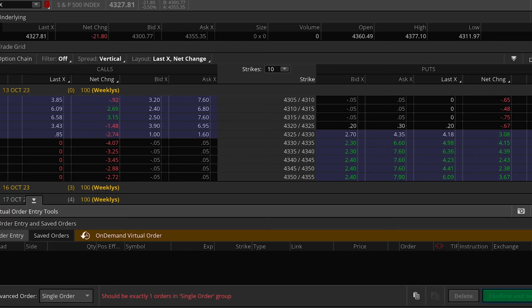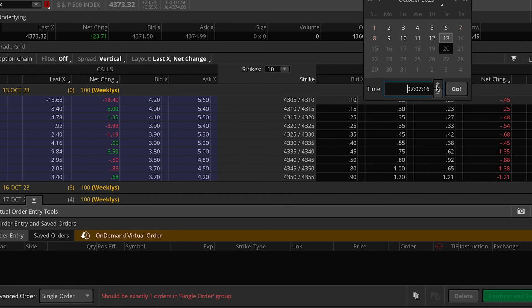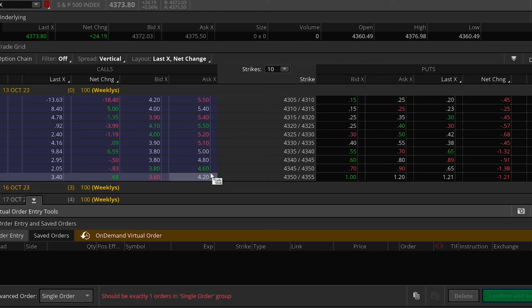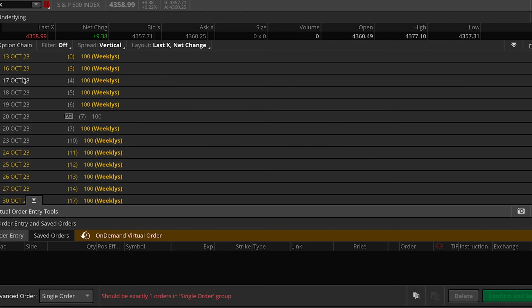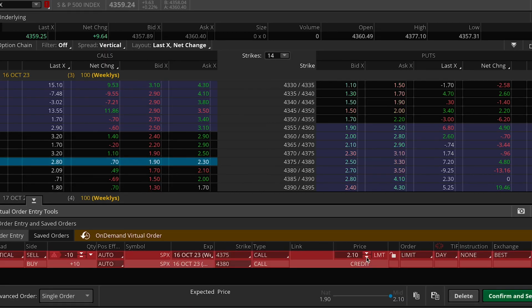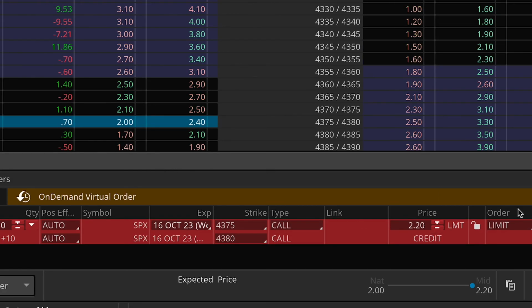So let's go back to Friday and let's go to 7:15, right? Once that large bearish engulfing candlestick is formed. Okay, so let's go 43.75 and let's do Monday expiry, right? 1 DTE. So 43.75 to 43.85 will be around $210, give or take. I got $80 more for basically the same trade time, and let's analyze this trade.